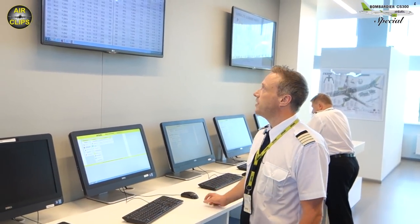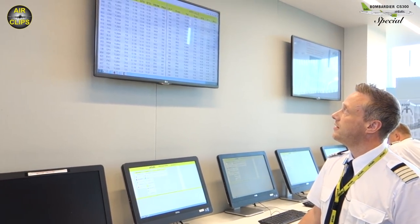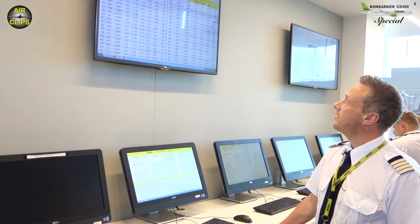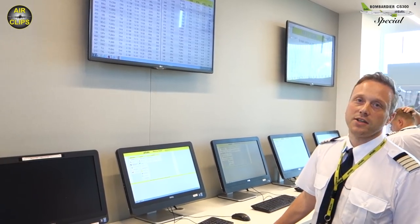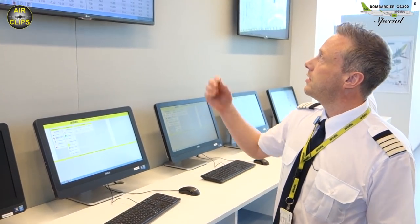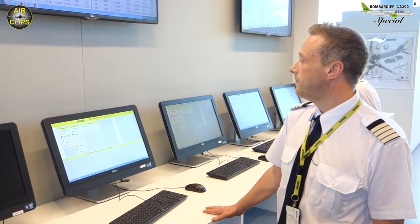So as we can see from our screen here, the flight today is going to be on Charlie Sierra Alpha, and that's one of our new C-Series aircraft, the CS300. The screen here tells us the parking position and also what the passenger load would be.